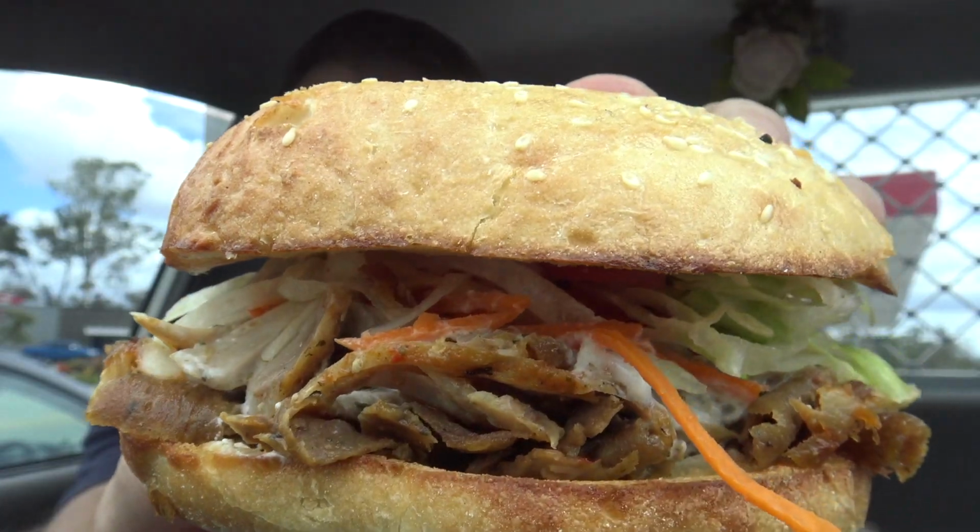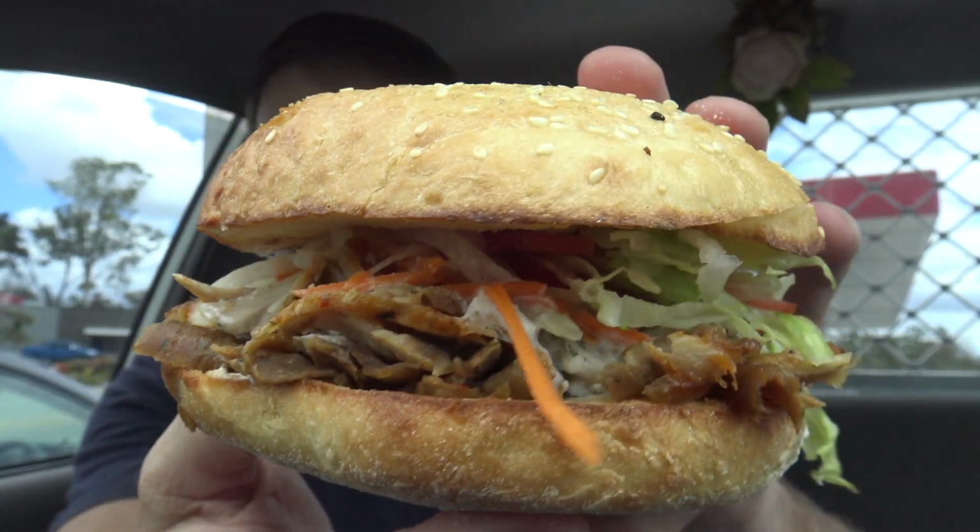$9.90. Alrighty, well, the bread here just looks like the normal sort of bread. It could be Turkish, who knows? Okay, well, let's dive in. It looks like it's going to be a messy burger, so I've dropped the towel down. And let's get started. Man, it's pretty big. That's what she said. $9.90.